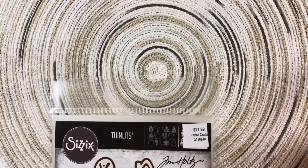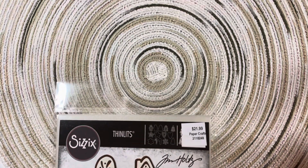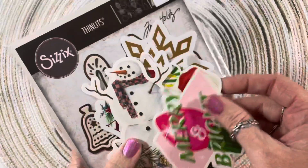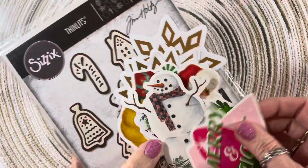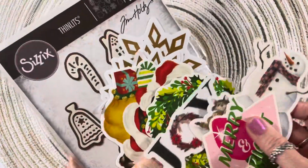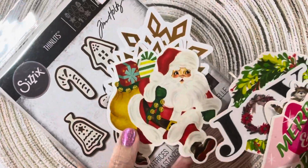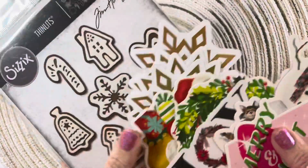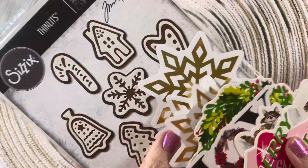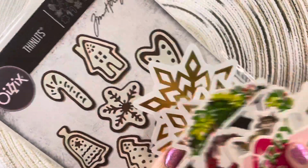And then the lady threw in some ephemera, and that was really sweet of her. So she threw in, you know, some nice stuff. Look at that Santa. I think he is so stinking cute. And then some snowflakes of all different. She threw in quite a few snowflakes. So I got all that.